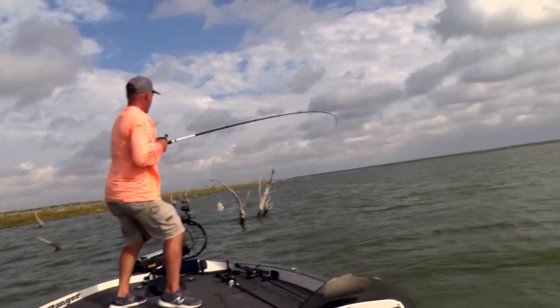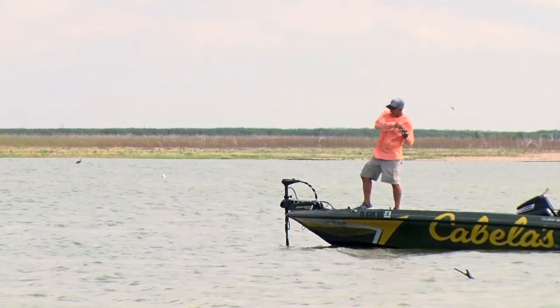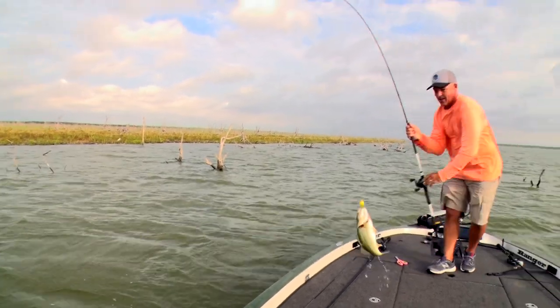A lot of times I'd hook those fish and they'd be in that tree and I could just hang on. I didn't have to pull real hard and then finally they'd come free. I don't think I ever lost one that got hooked in a tree like that.